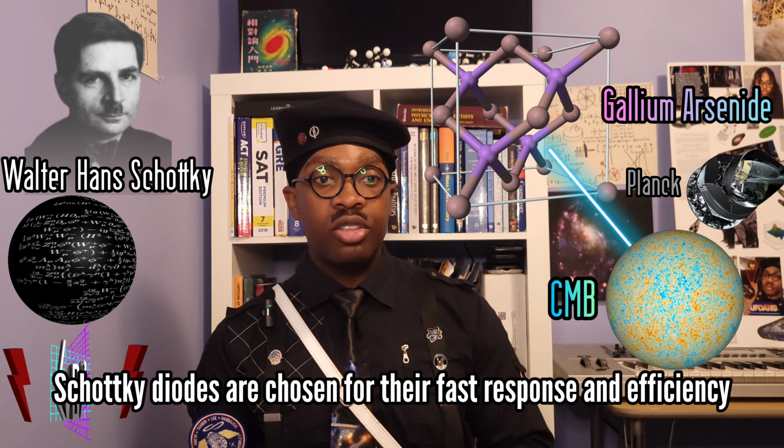Many other apparatuses, such as the Large Hadron Collider, COBE, and WMAP, have contributed to our understanding of the early universe, and there will be future apparatuses, such as LISA, or the Laser Interferometer Space Antenna, from the European Space Agency, and the Circular Electron Positron Collider from China.